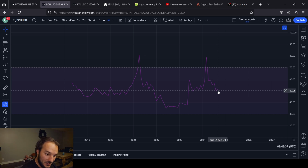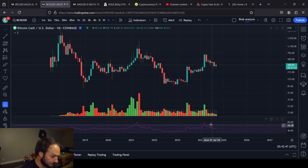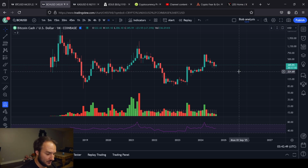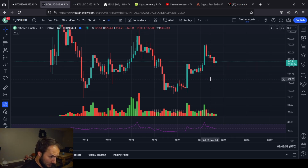bouncing off the 50 is nice on the monthly, right? This 50 area gave us some trouble back here as resistance, but it's giving us some grace now as support, okay? Love seeing that if we get this monthly close to the green side, and I think we will. It's about to be October.